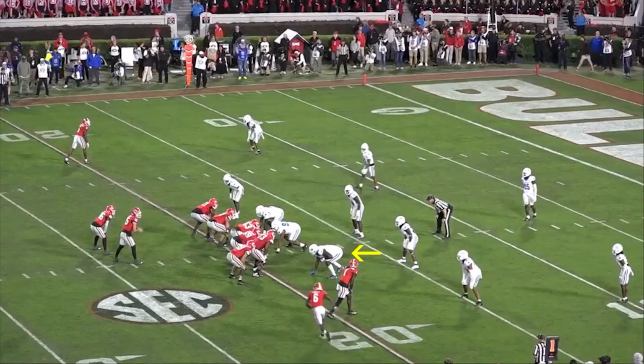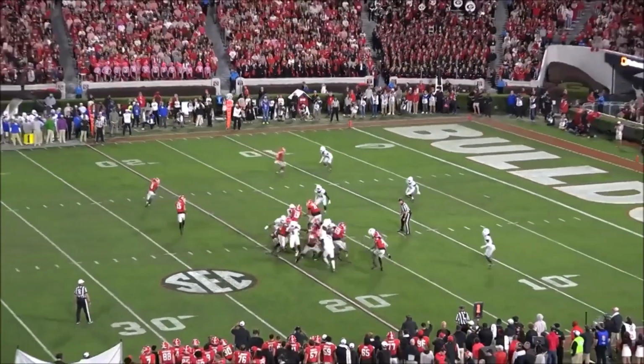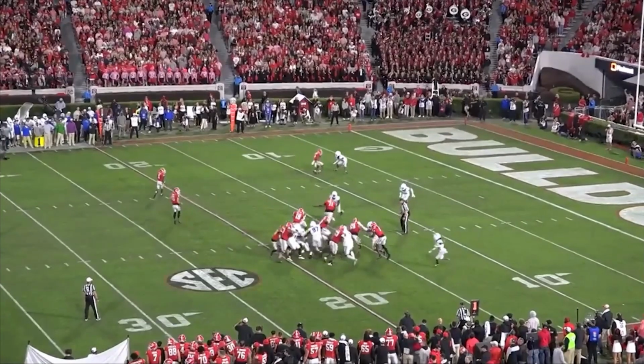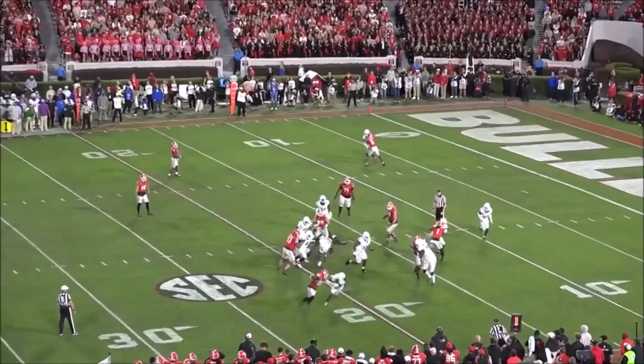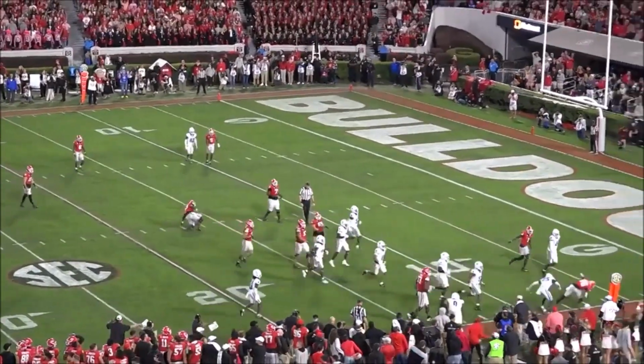This is the last one I have for y'all today. In this play, Walker shows bad gap integrity by crashing down instead of sealing the edge. The bounce is his responsibility. Furthermore, he takes a poor pursuit angle, stepping forward to tackle the runner instead of recognizing that he's already lost containment.